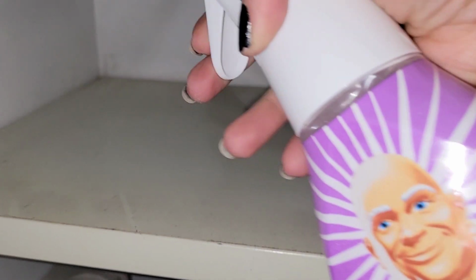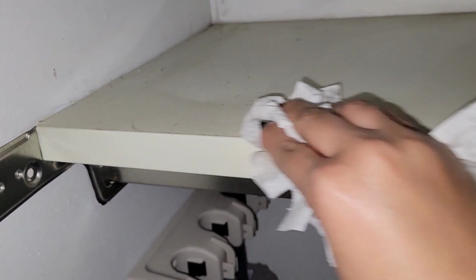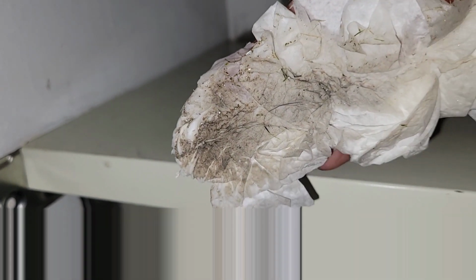Another tip when you're decluttering and organizing is to clean as you go. This shelf was absolutely disgusting. It had not been cleaned in a long time. And you don't want to put all that work into organizing your space and making it look beautiful just to put it on top of something that's dirty and filthy. So I do suggest cleaning any shelves or any spaces as you go because it's just going to make the space feel a lot better. You can see the disgustingness of just half of this shelf.